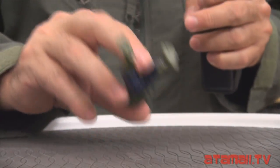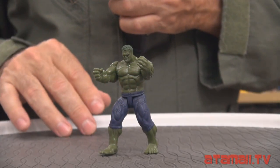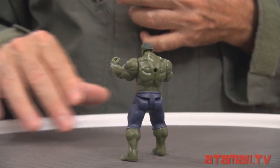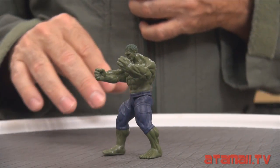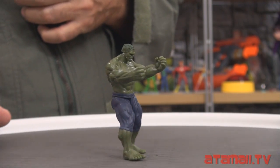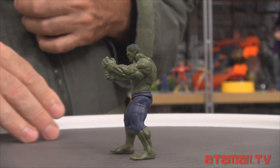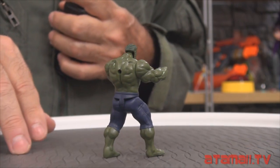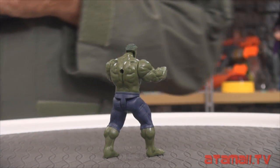Look at that. He does have a peg hole on the bottom of his foot, which can be used on the base to help him stand up. I'll show you where. He's not humongous Hulk. Is that the deal? Like the angrier he gets, the bigger he is, or the more powerful, at least. That's what they were saying in the movie. At least Jennifer Connelly was saying that. I mean, so it must be true, right? And Hulk has a peg hole on his back. What could that be used for? I wonder.